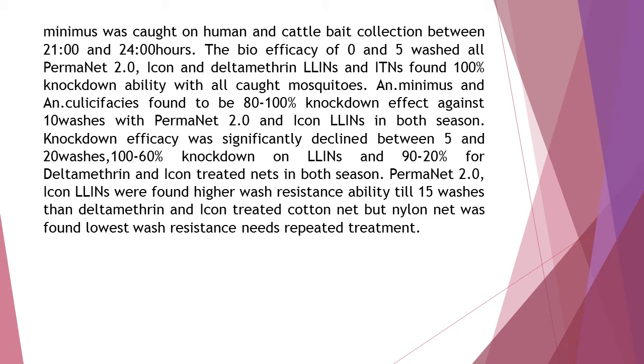The bioefficacy of 0 and 5 washed PermaNet 2.0, Icon and deltamethrin LLINs and ITNs found 100% knockdown ability with all caught mosquitoes. Minimus and another Anopheles species found to be 80 to 100% knockdown effect against 10 washes with PermaNet 2.0 and Icon LLINs in both seasons.